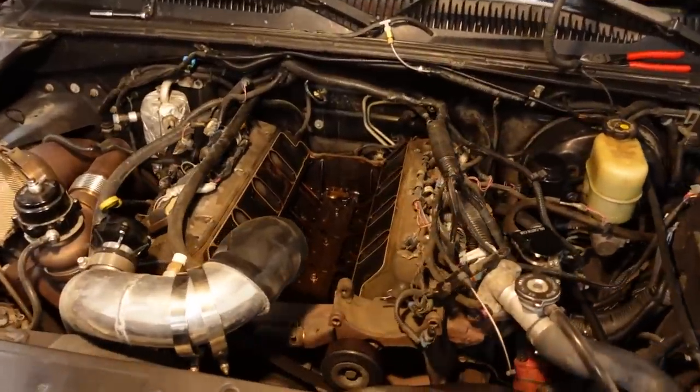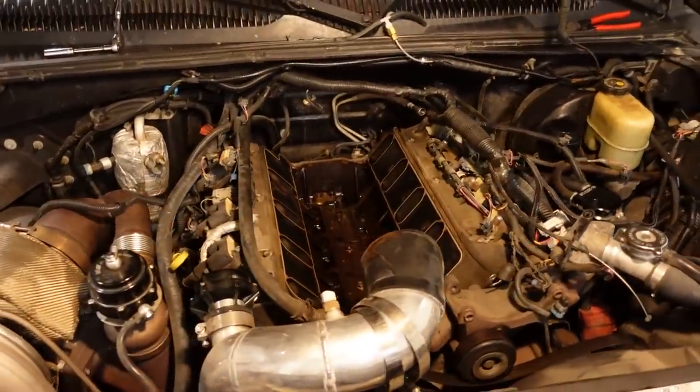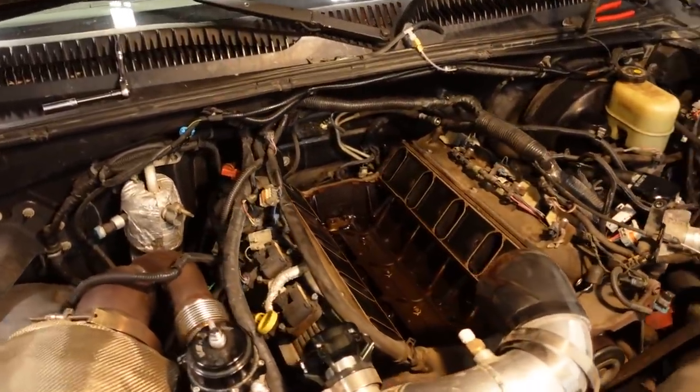Now, if you can think of a worse idea than the one that I'm about to show you, I want you to let me know about it down in the comments, because in terms of stupid engineering ideas, this one takes the cake. I don't know who came up with this from GM, but definitely not impressed.